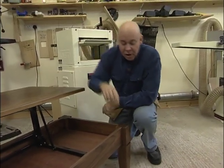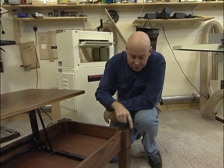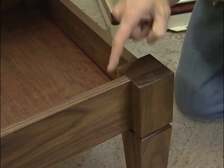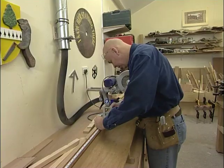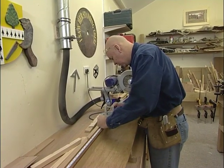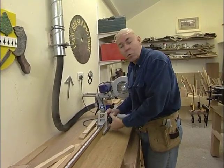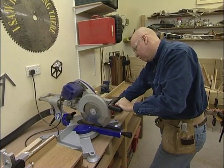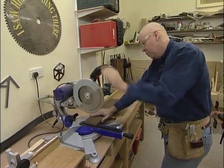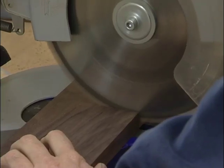Now when these legs are dry, I'm going to cut some mortises into them and add some other details, but for now I'm going to cut these rails to length and then put some tenons on the ends of them. Now both the short rails need to be cut to a length of 474, and to make sure that happens, I've set my reference stop to that dimension. I'm going to square up one end, and then I'll make the cut to the right length.